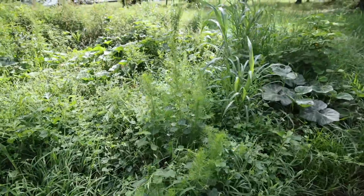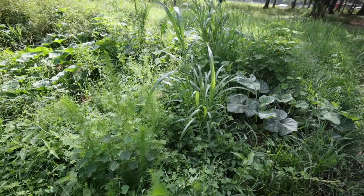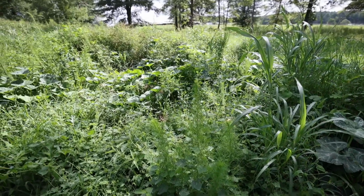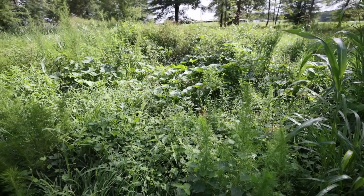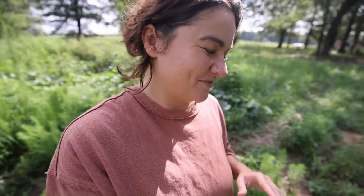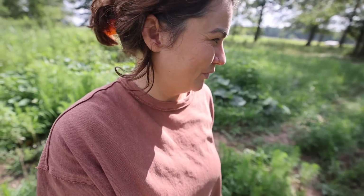So probably what we'll do is let this keep going for a while, and then later on in the season, move the pigs back into this area so they can have a little smorgasbord and enjoy the fruit of their labor. And by their labor, I mean their poop. They pooped this garden. This is why, and if you've been here, you've heard me say this, I think I wrote it in my book too.